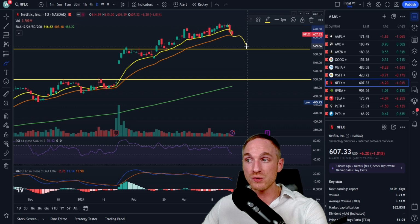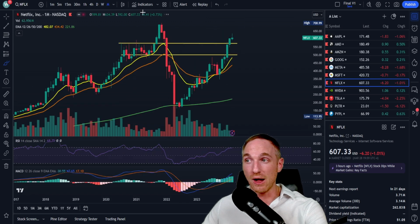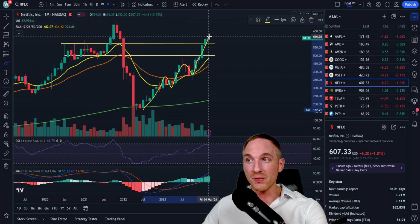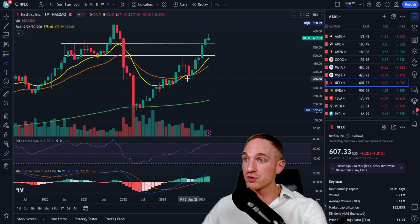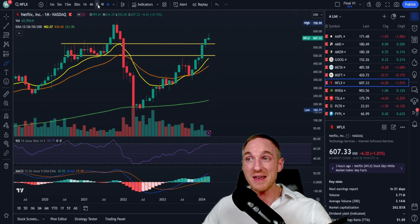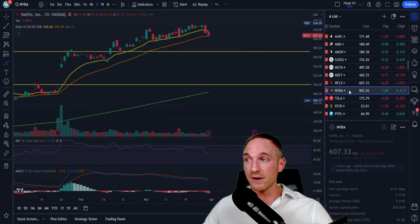If Netflix just continues to consolidate like this, it's just healthy, even on the monthly here, guys. Extremely healthy monthly uptrend too. So even if we downtick here into the month of April, just looking for a monthly higher low for further trend continuation. So keep that in mind. Everything looking good on Netflix.